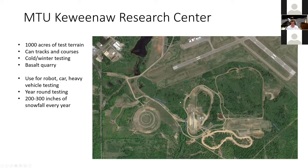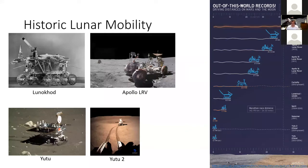We can do long duration testing by running these loops many, many, many times. We can also, of course, do any kinds of slopes or create particular kinds of terrain that we want. Like I said, we have a basalt quarry there, so we can create lots of different things. Okay, enough about those things. So let's talk a little bit more about lunar mobility specifically.